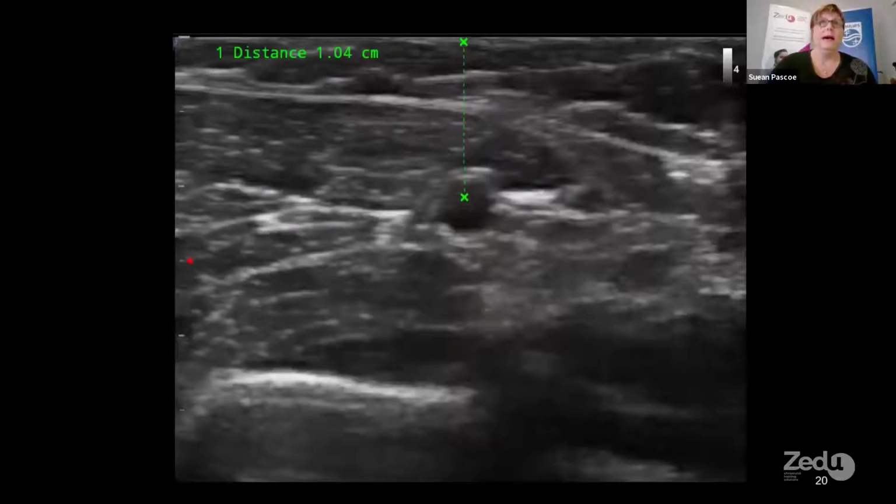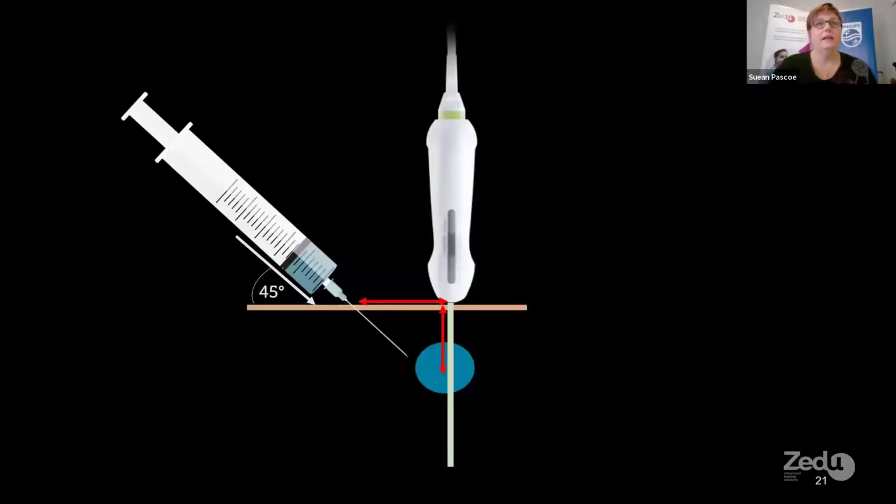The other thing to think about is what's the depth of the vessel. If I know how deep the vessel is, I can apply the Pythagoras' theorem to figure out how long my cannula needs to be to get into the vessel.